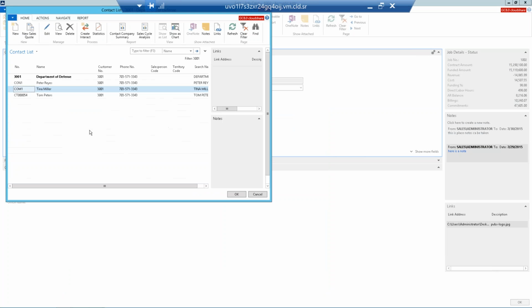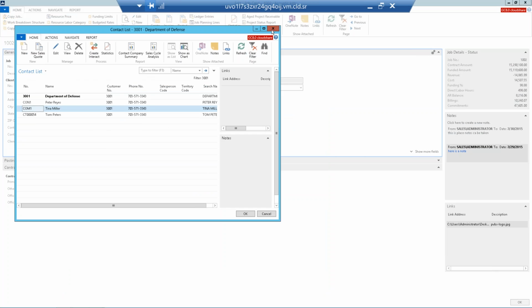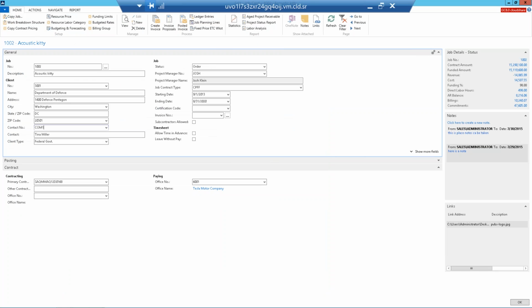Then who's the main contact for this work? So that's the functional contact. So I'm looking into a list of my contacts and choosing the main contact for the work being performed here. What type of client is it? So is it commercial, federal, state, and local government? Who is the project manager? What type of contract, the period of performance, etc.